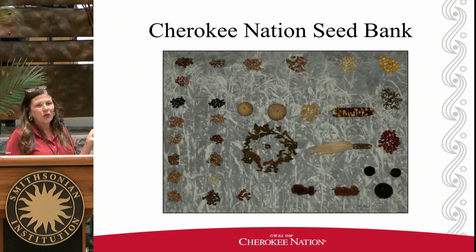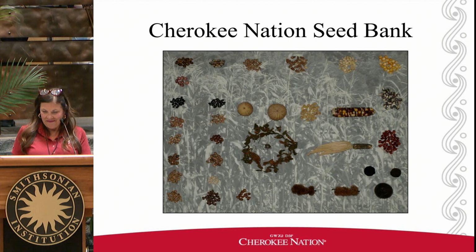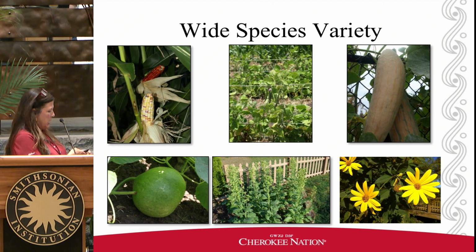This is just a picture of some of the seeds in the seed bank. I hope y'all can see. I thought it was going to be a big screen, so I hope y'all can see it. I don't think our little laser, there it goes. You can't see it.